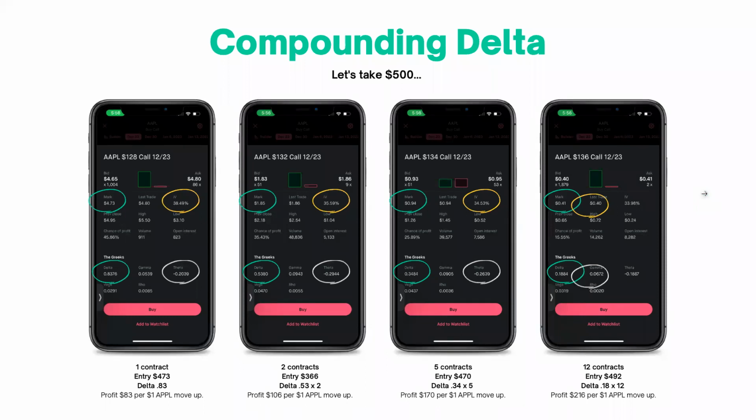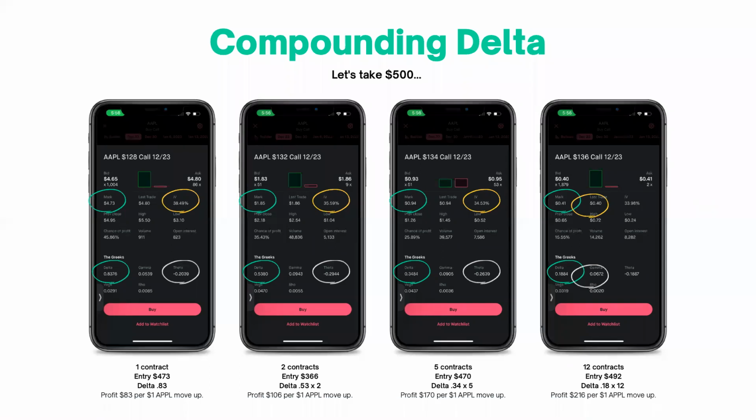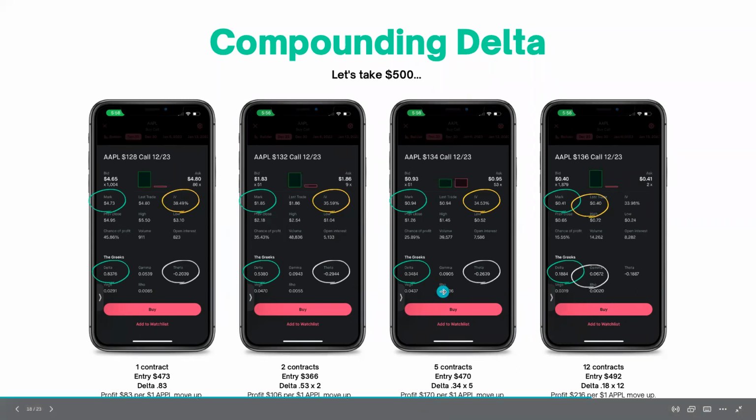All right, so let's see. I think the most important Greeks are delta and theta, in my opinion. And then IV, of course. But yeah, delta and theta are like my go-tos. And I'm actually going to talk a little bit more about delta now.